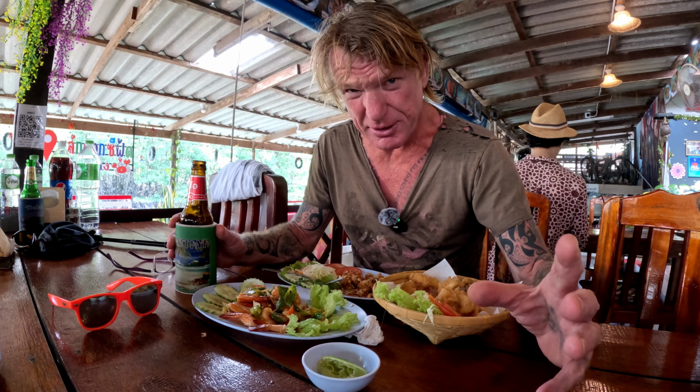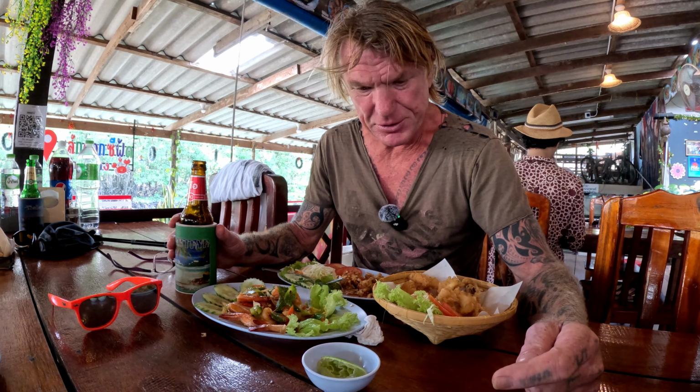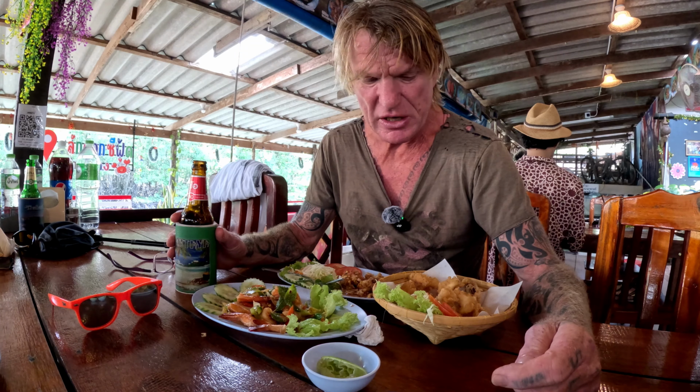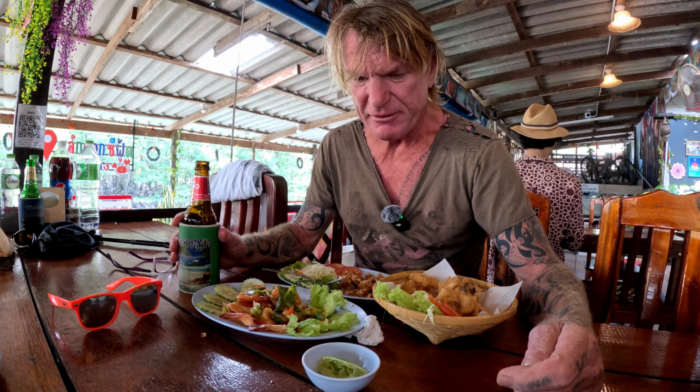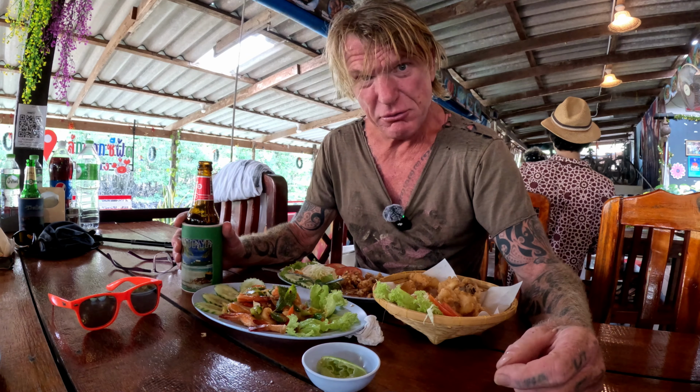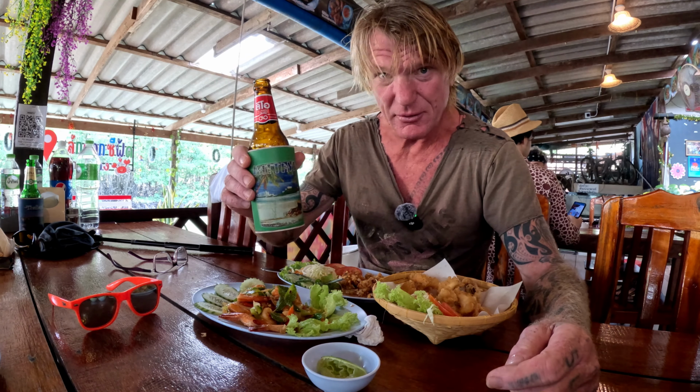So if you're coming to Koh Chang and you do like seafood and you would like to sit in a really nice environment right here in the Fisherman's Village at a Salak Khok Koh seafood restaurant, it's definitely worth a visit. Oh, I need another one of these, so cheers.